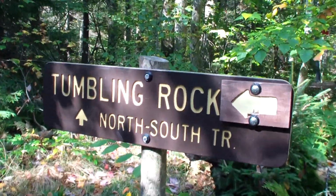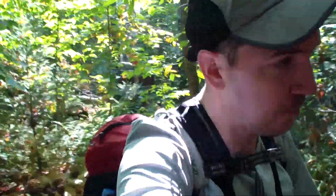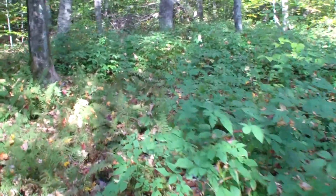Little over 6 miles in, Tumbling Rock Trail goes down that way. But we're going to continue on the north-south trail just a little bit longer towards, I think, the Laurel Lee Branch Trail. And at that point, I think I'm going to cut to the right, gain some elevation, and see if we can find a campsite for tonight eventually.